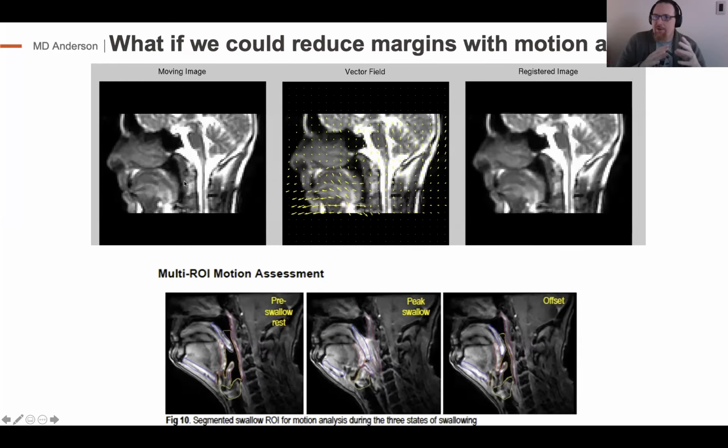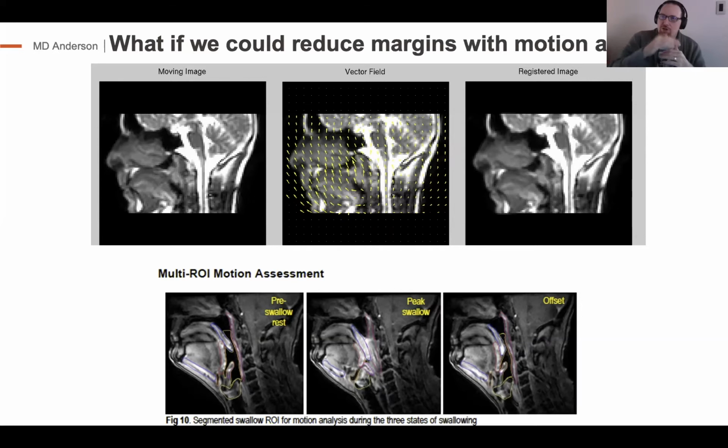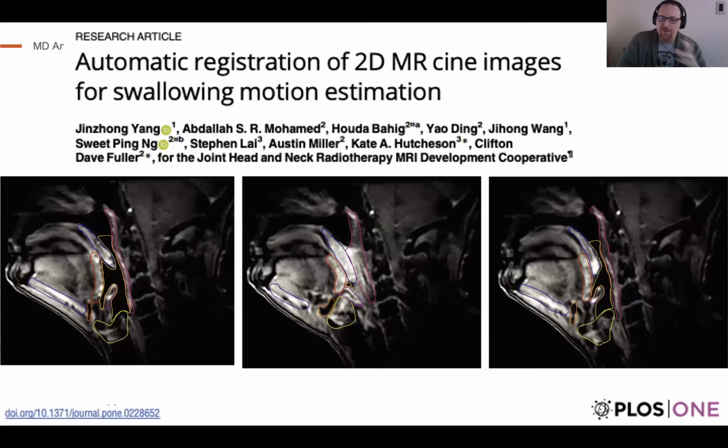If I can quantize that motion and make corrections for it through immobilization or through better tracking or gating, then maybe I could shrink those margins down effectively. So we began a series of studies just to track the swallowing motion of each of these important muscle structures that we'd seen had dose response relationships and were involved in swallowing.